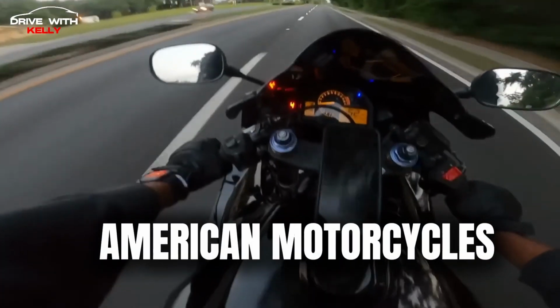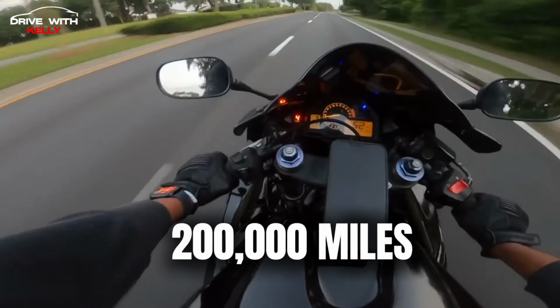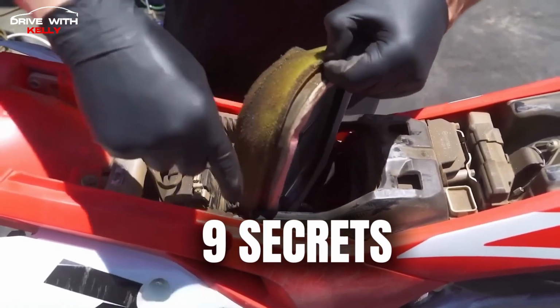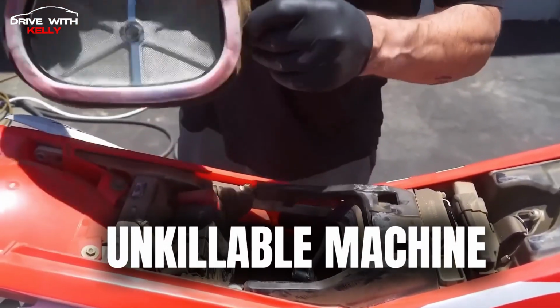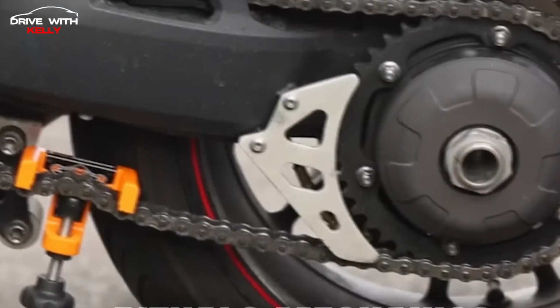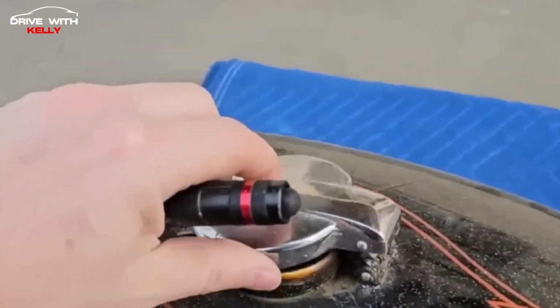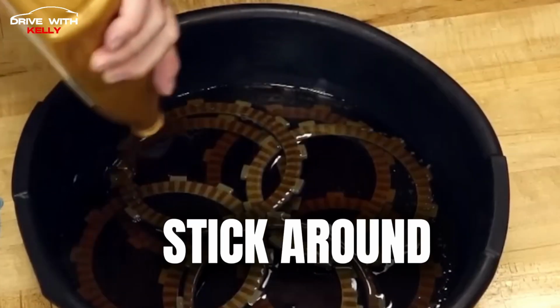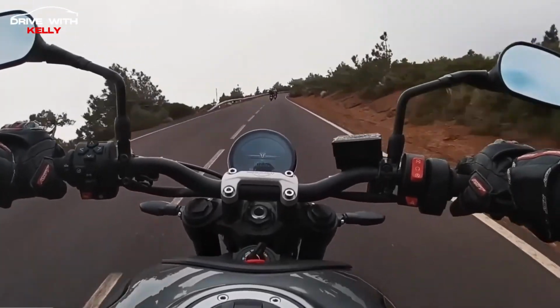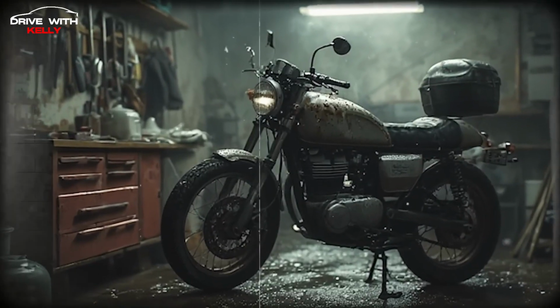Why do American motorcycles last for 200,000 miles while expensive bikes break down constantly? It isn't luck. We have the 9 secrets that turn your bike into an unkillable machine. From the thermal shock rule to the oil gospel, these are the rituals mechanics hate because they keep you out of the shop. Stick around to find out the hidden chemical reactions destroying your bike right now. Do not ignore this. Let's go.